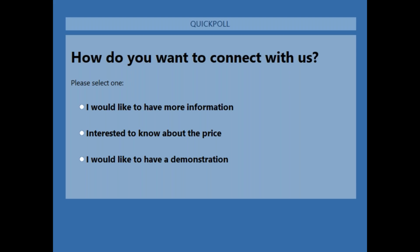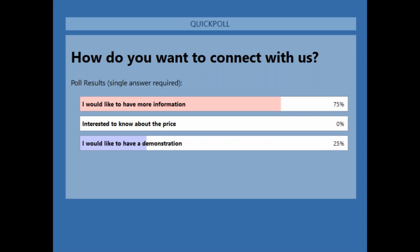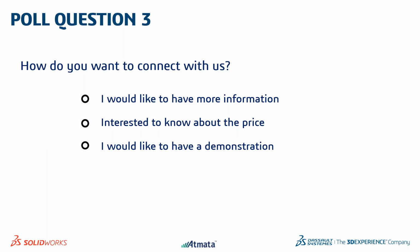Okay, I think it's done. Thank you so much for voting. Let me close this, and we will get in touch with you. Most of you require information on this. I believe I can share the results of the poll. We will get in touch with those who need information or a demonstration. We will study your industry workflow and the apps required for you, and we will provide you the best solution with 3DExperience.